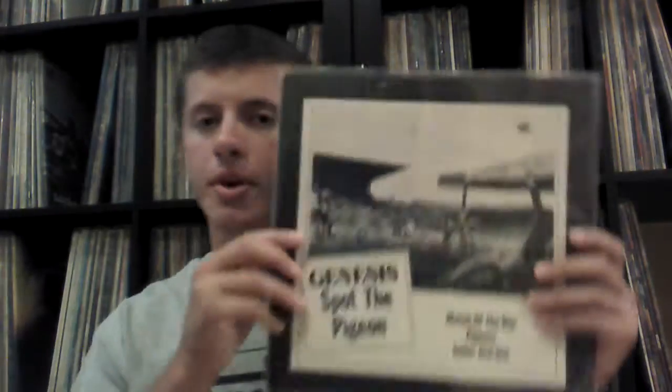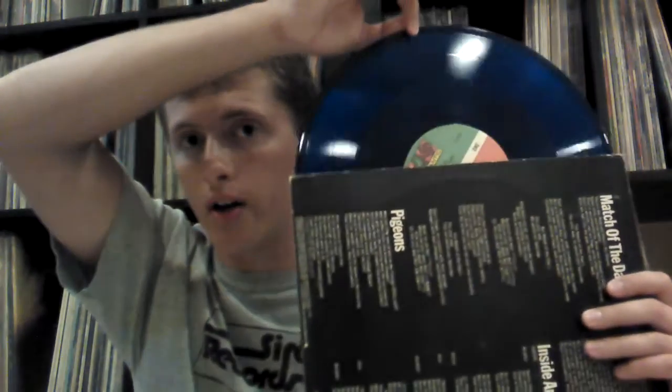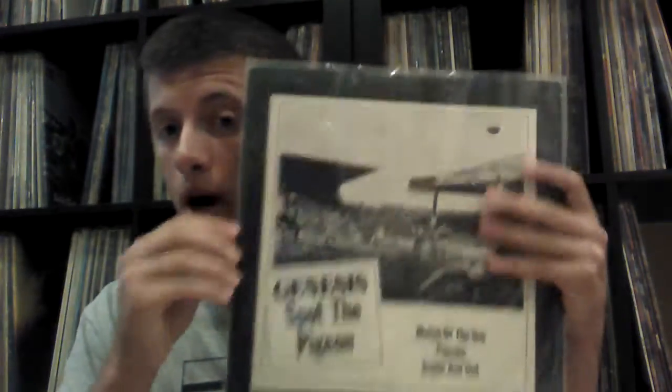Also picked up a copy of Spot the Pigeon by Genesis. This is an original on blue vinyl. I don't know how well you can see that, but I know this was reissued for Record Store Day not too long ago, but this is an original, and again, $2.